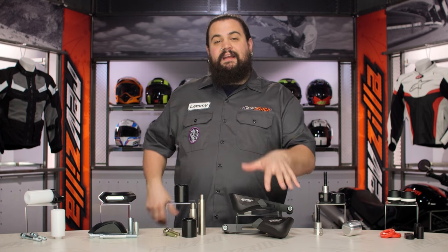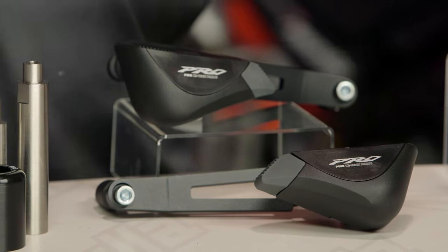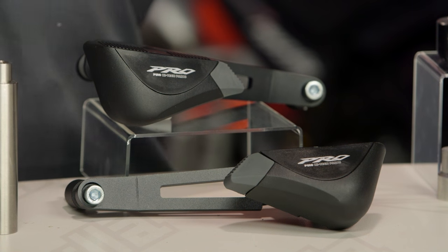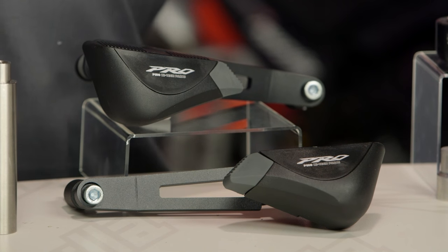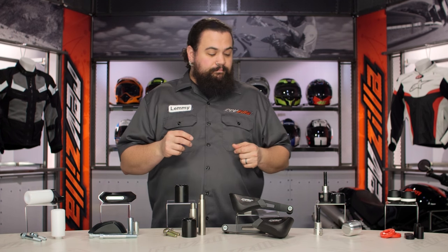One of the other things too I like about the Pooj Pro, and I think a lot of you are going to be interested in too, these are exclusively no cut, so you are not going to be cutting up your fairings. Again, for those of you guys who want to put a set of these on your bike but rock your OEM fairings, which can be super pricey, a set of Pooj Pros might be the way to go.